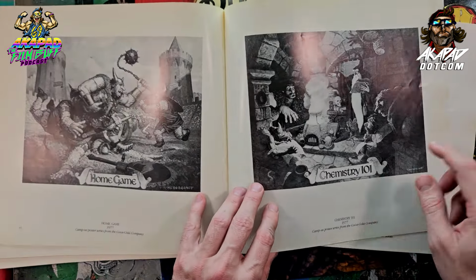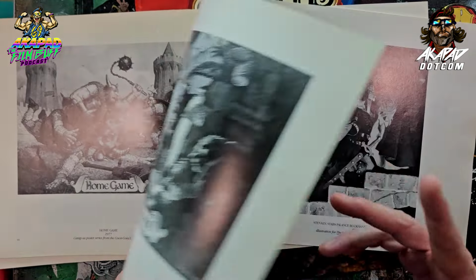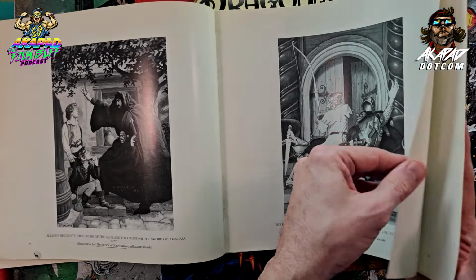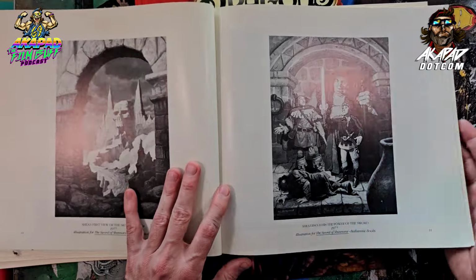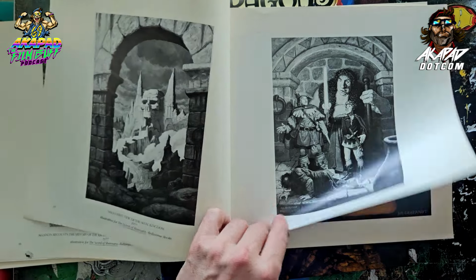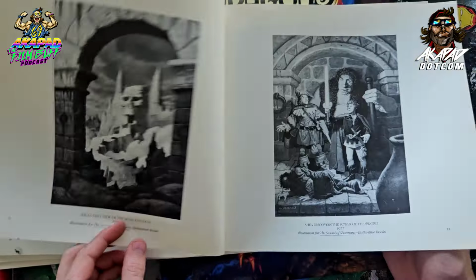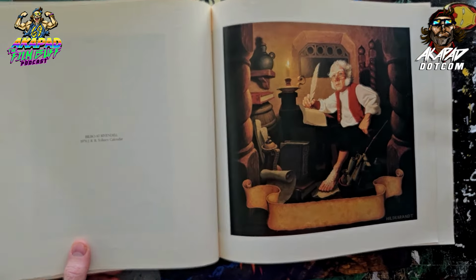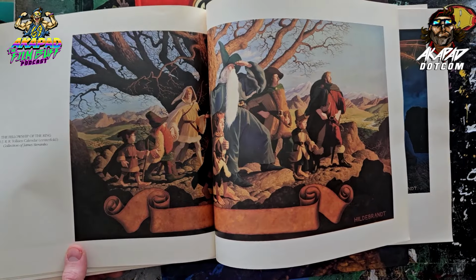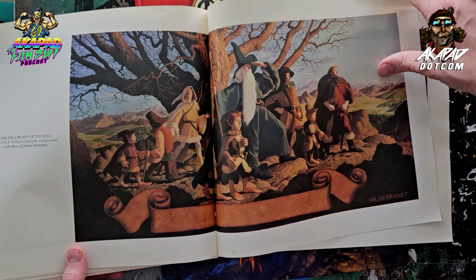They did, look, Chemistry 101. So they kind of did fables. A lot of the industry, and we saw this with our H.R. Giger book, a lot of the industry at the time was posters. So you got hired for trade paperback covers, you did a calendar, you did posters. But this is them doing Lord of the Rings.